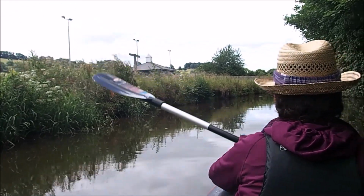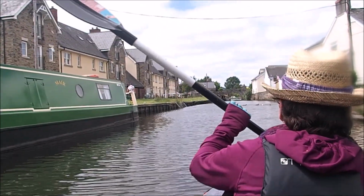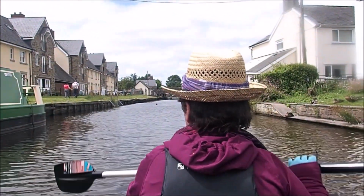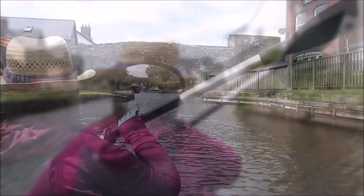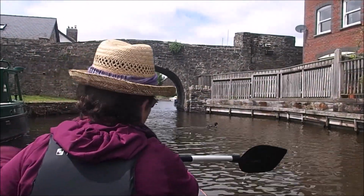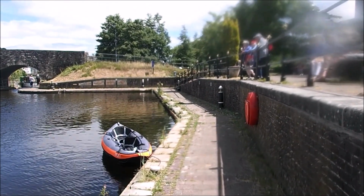And we're coming now into the town of Brecon itself. And here we are at the Brecon Canal Basin, where we're going to stop for a while.